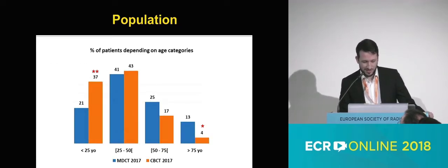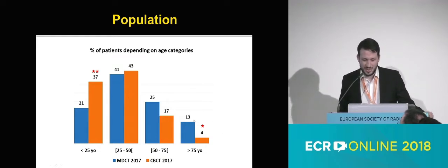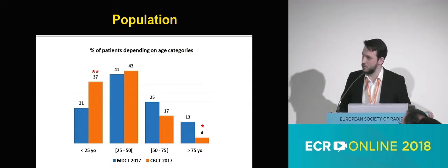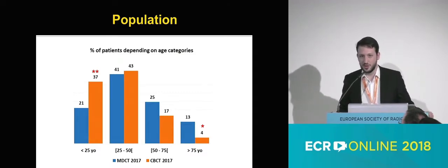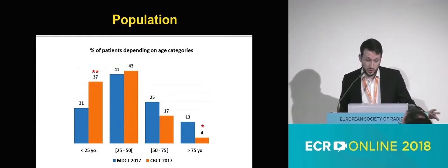And one other interesting finding is that we tended to image significantly more young patients on CBCT, and really old patients more often on MDCT. I think there were two reasons for that. Maybe the first reason is that in your head you have this voice telling you, CBCT is a low dose solution, so since it's low dose, I'm going to go for the young patients.